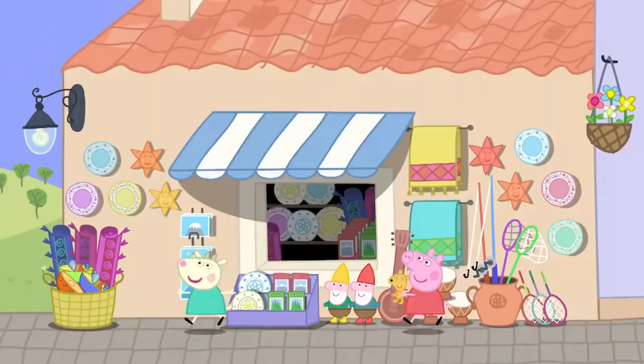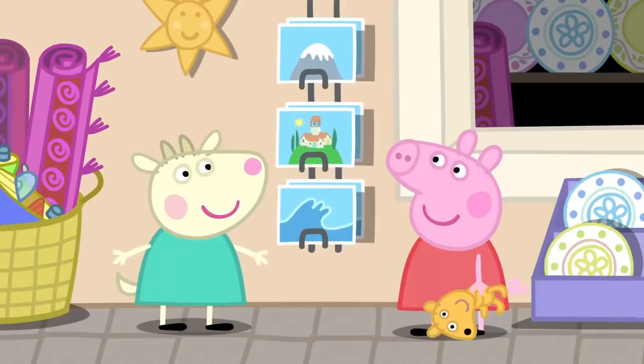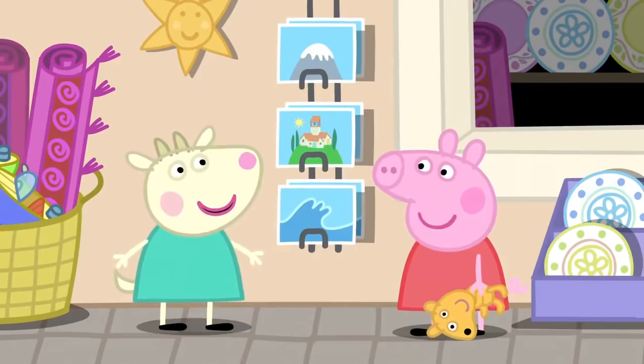Here is the shop of my auntie. Can I send a postcard? Who is it for? A goldfish. A goldfish? Maybe a postcard of the sea. Yes, Goldie the fish likes water.